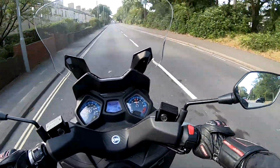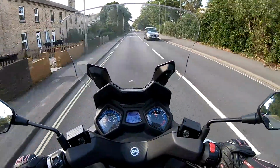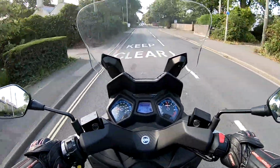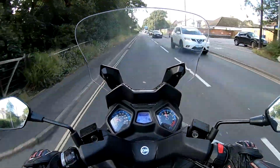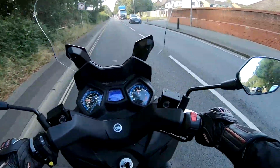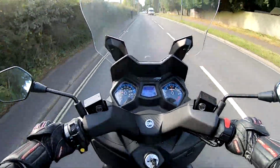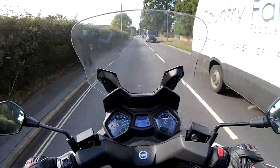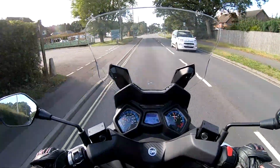This obviously undercuts the Honda and the Yamaha by several £100s. It's got a good turn of speed, 2-year warranty. So yeah, I mean, this would definitely be worth a look, especially if you are a shorter rider wanting a 300, because you can get your feet down quite easy on this. The other two are much taller, I believe. I'll put those at the end on the video for you to have a look at.